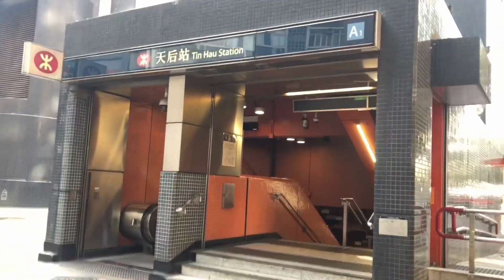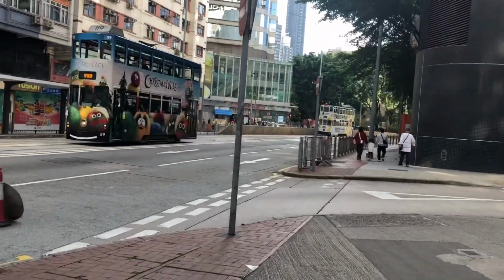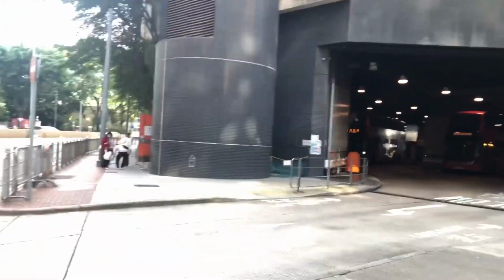This is Tin Hau Station. Tin Hau is a station on the Island Line of the MTR Rapid Transit system in Hong Kong. Like all other Island Line stations, Tin Hau is located along the northern shore of Hong Kong Island.